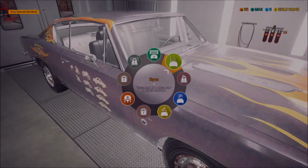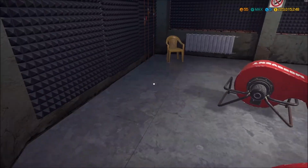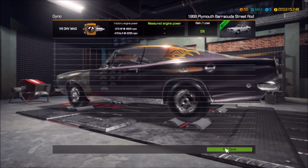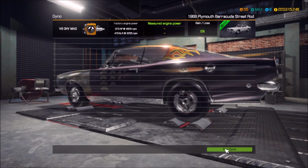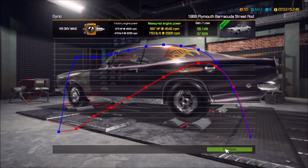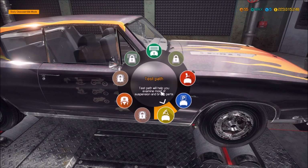Alright, let's roll this bad boy over to the dyno. Let's see how much more horsepower we gave Skank. Hit me. Okay, 597 horsepower with 753 pounds of torque. Not too shabby. Not too shabby at all. So, there we have it. Skank and Gutter Boy's Cuda.